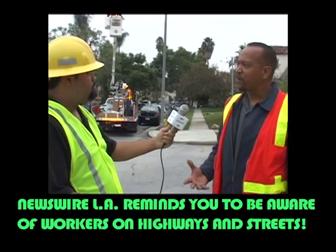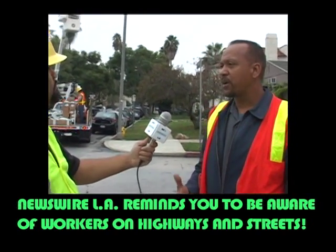One is to be respectful of the crew. They're out trying to do a job, and 99% of the time that they're doing a job is a safety issue. The lighting is a safety issue. They're not out closing streets because they get a kick out of it. We're doing it because we have to.